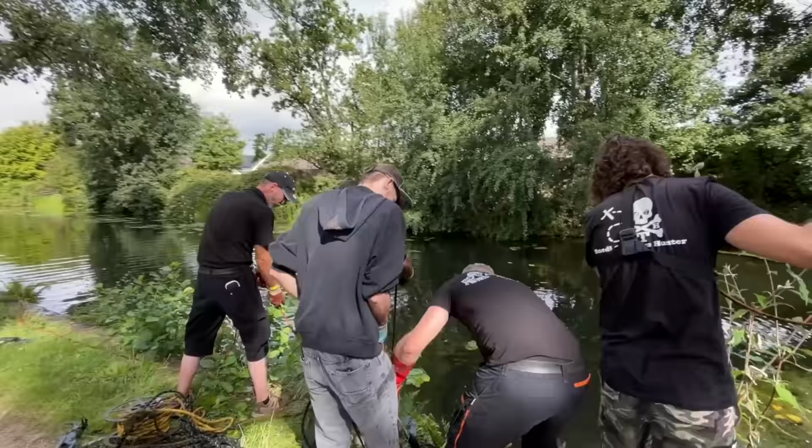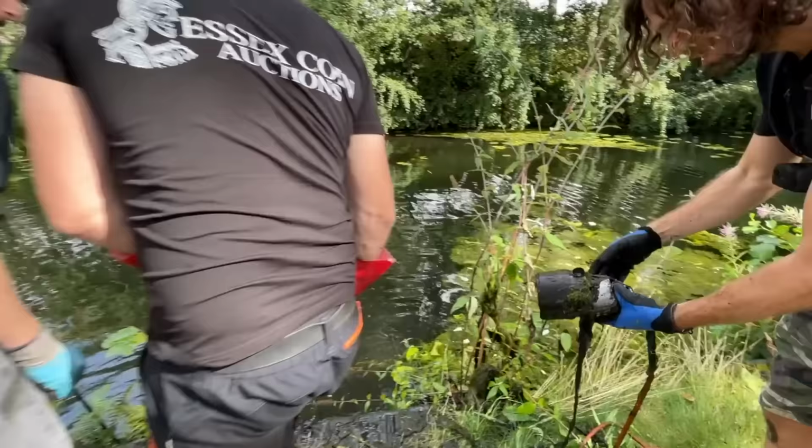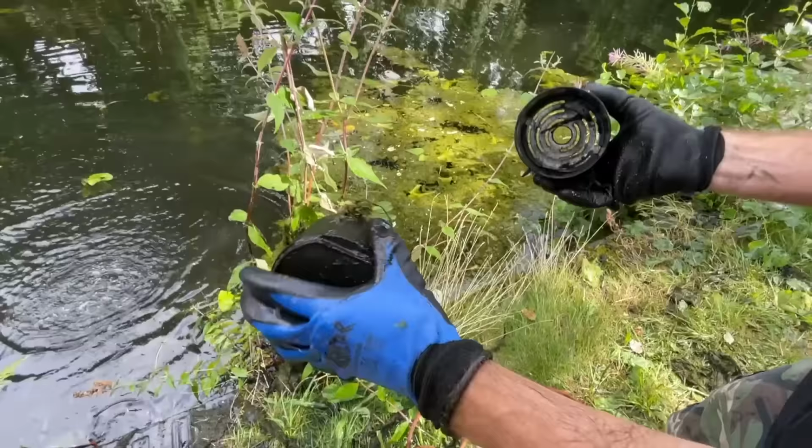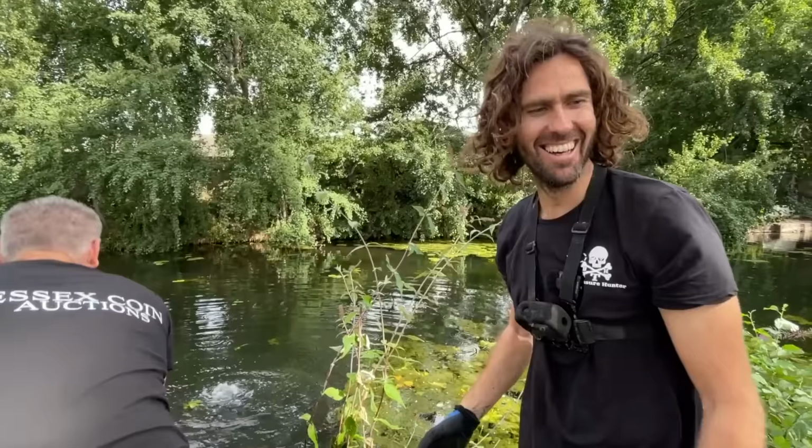Oh, hang on, what have I got here? I didn't even realize I had anything. What is this thing? Does anyone know what that is? Looks like a coffee maker or a fire starter or something. It's an oil filter, isn't it? An oil filter? What, from a motorbike? Oh no, Tassimo, it's a coffee filter. Coffee. Remind me not to let Adam make me a coffee.